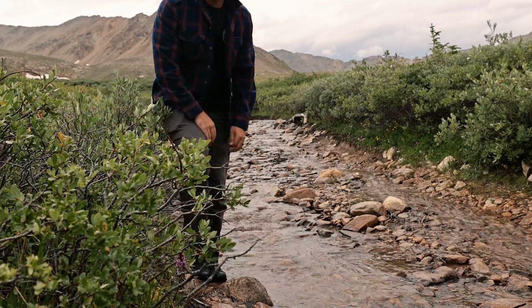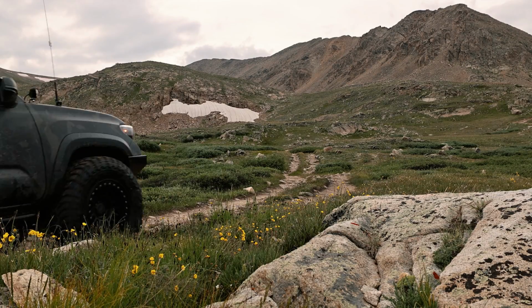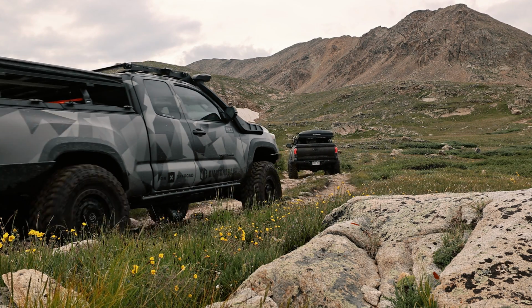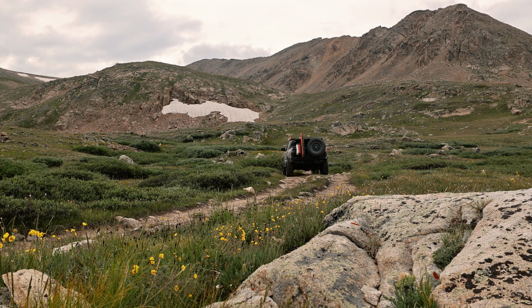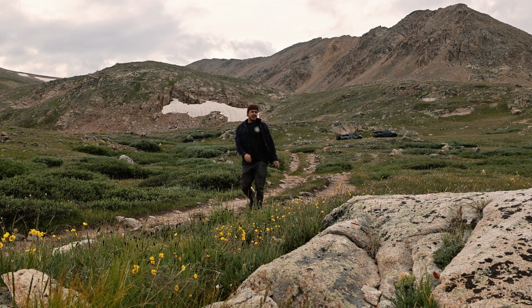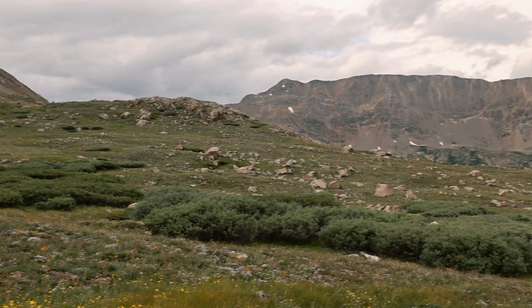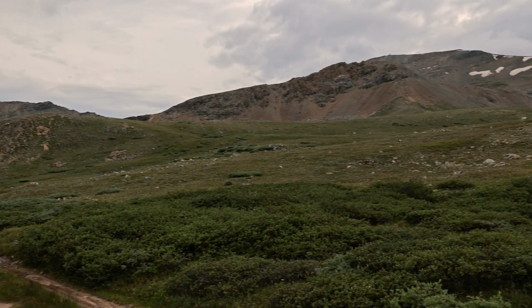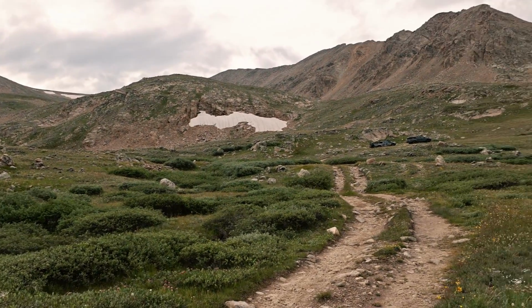Putting in some work for these shots. Apparently it's cardio day. Nice out here though. It's been a secret, but we shipped our trucks to Ireland for this one.